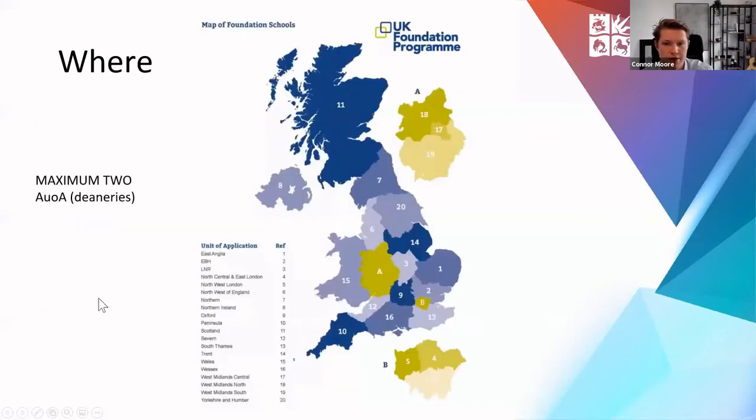So where can you do it? There's 15 different academic units of application, and they're all listed. We're going to have a website put up in the next week or so, which will help you get a bit more information. But there's also the UK FPO website, which we'll link to later on. In the application process, you can only select two academic units of application. So it's really important that you think hard about which places you want to go to, and we'll talk about how you'd select that in further webinars.